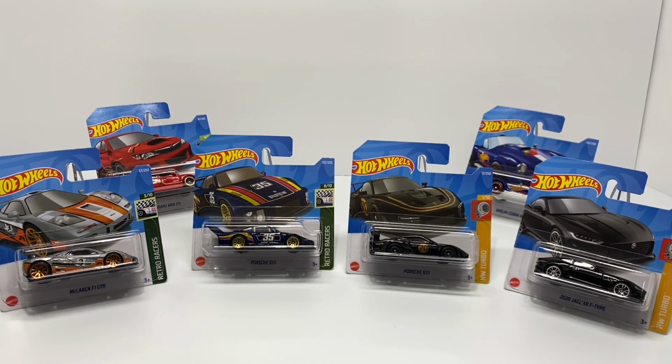So today I wanted to do a follow-up video to the video that I published a couple weeks ago about the top 5 best investments you can make in Hot Wheels here in 2022. But on the flip side of that, the top 5 worst investments you can make here in 2022.